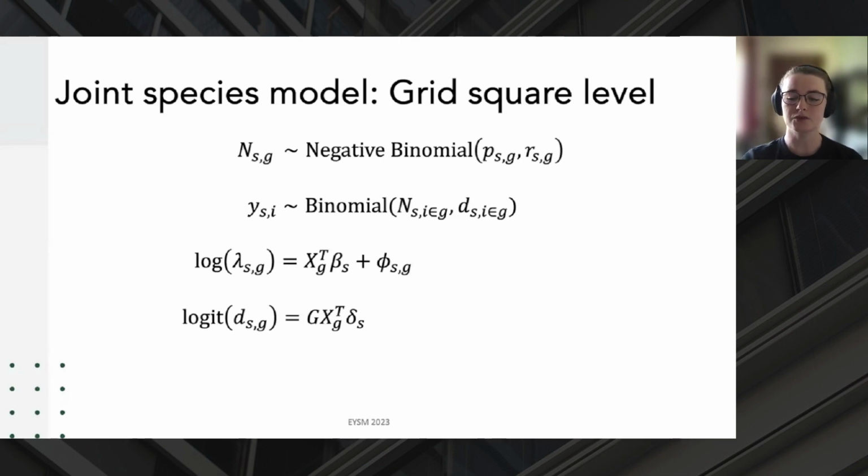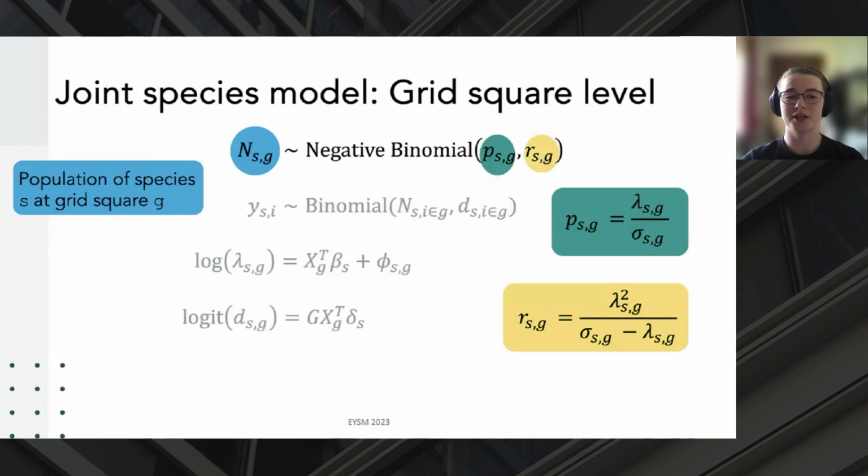To start with, we have the population of one of the species at a grid square, and we say it comes from a negative binomial. We originally tried a Poisson, but that couldn't really handle the overdispersion, so we went with a negative binomial. And we parameterize this such that the mean is lambda. That gives the 2 parameters showing there, P and R.